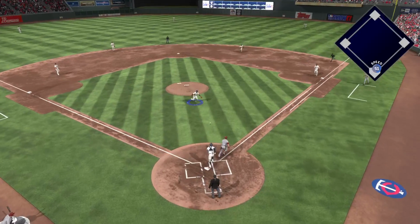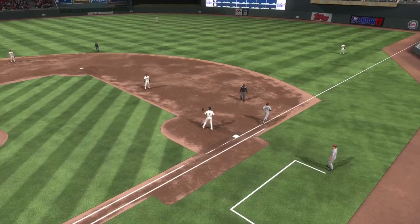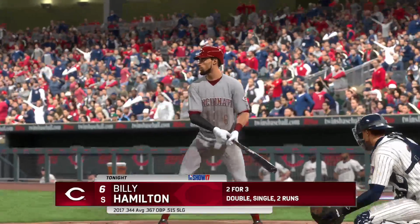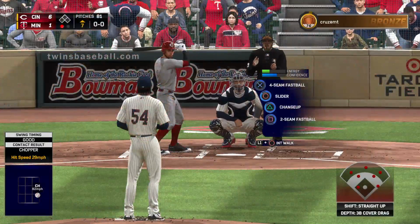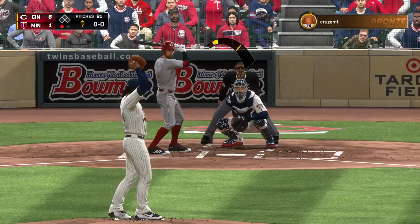A swinging bunt to the mound. And the throw to first is in time, so the leadoff man is gone here to start inning number 7. The batter, number 6, trying to pick things up where he left off. Billy Hamilton, 2 for 3 with a double on his line so far.